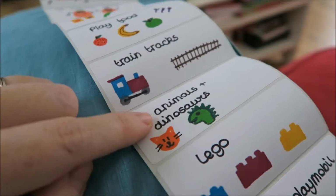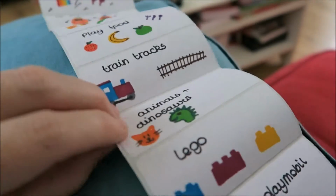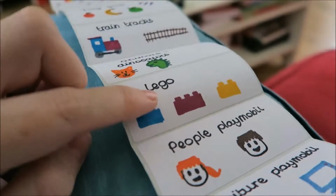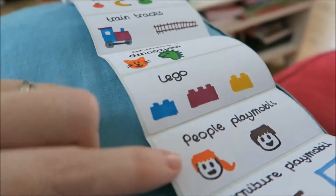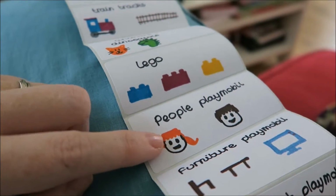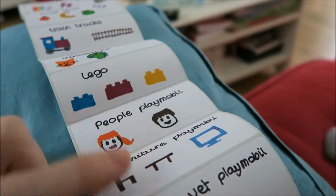It's not the Playmobil, it's the other ones, the... Cats? Well, animals and... Dinosaurs. Yeah, what's in that one? What's that? Blocks. Lego. Lego? Yeah, what's in that one? Billy beans. But what's the people? And go in the boy. Well, that's all the people, okay?